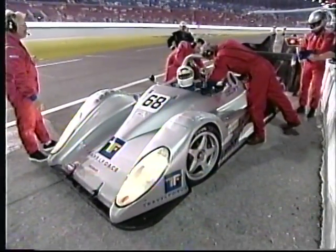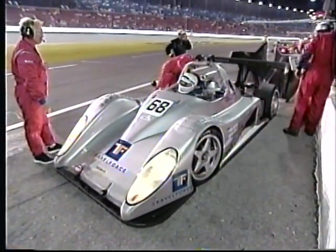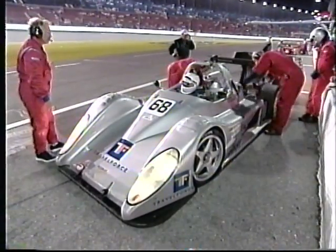Cars are meant to make racing affordable here in the Grand Am. Cars run for just a little over $200,000.